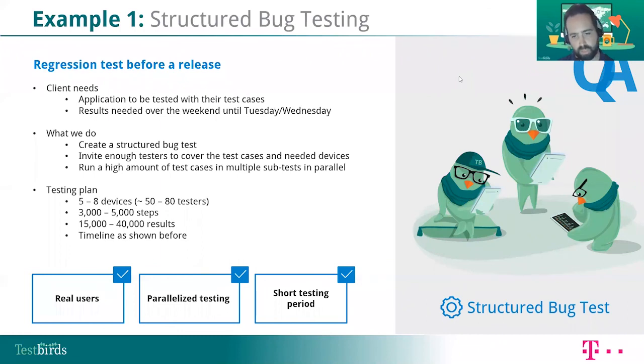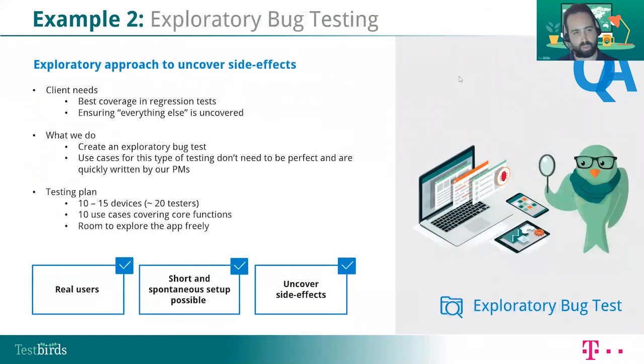But that's not all. Besides that, on the next slide, we do another test in parallel. That's our exploratory bug testing. From the number of results, it's not that impressive, but alongside the regression test, it helps the client to let the crowd check for side effects. So another group of testers explores the application and tries to find something that is not written in the test cases. In exploratory testing, everything is allowed to be tested, and we guide the testers a little bit with some use cases through the application.